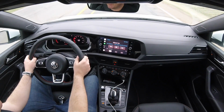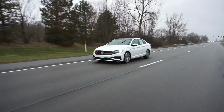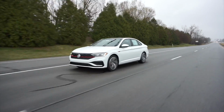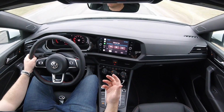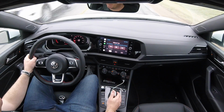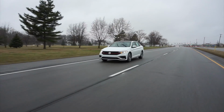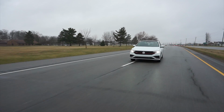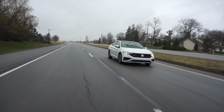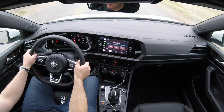The DSG transmission in this is excellent. It works great. It does exactly what you want it to do. You can get these in a manual transmission, which is awesome. You can get the 35th anniversary package, which has cloth seats, in a manual transmission. You can get this in a manual transmission as well if you want with the Autobahn. I love that Volkswagen's keeping that option. To be honest, though, when I was zipping through those curvy roads, I wasn't wanting for one. It's just an all-around fun car to drive.